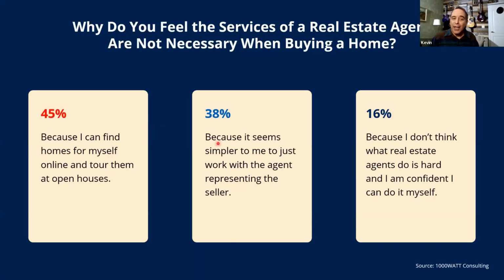Okay. 38% say that they're not needed because it seems simpler to me just to work with an agent representing the seller. Yes, there's a whole lot of issues with that, but we'll get to that later. And 16% said, because I don't think what real estate agents do is hard. Are you kidding me? But okay, understand, these people think that they can do it themselves. You and I know that maybe 1% of the people in the entire population of the United States can do it themselves. Everyone else, not so much. It's not so easy to do.